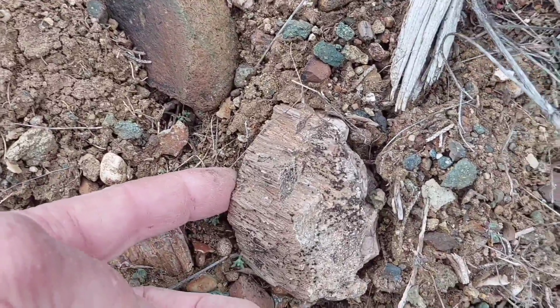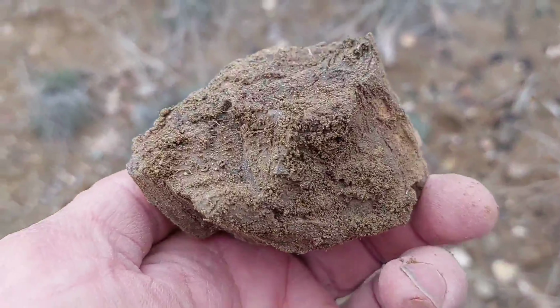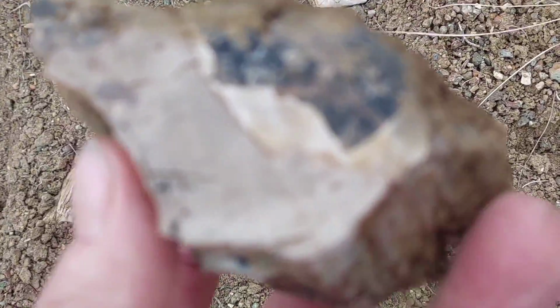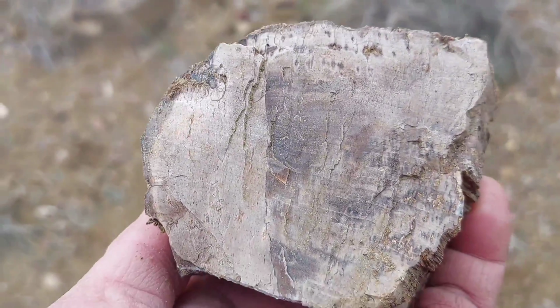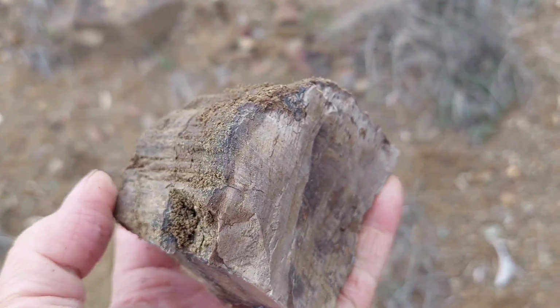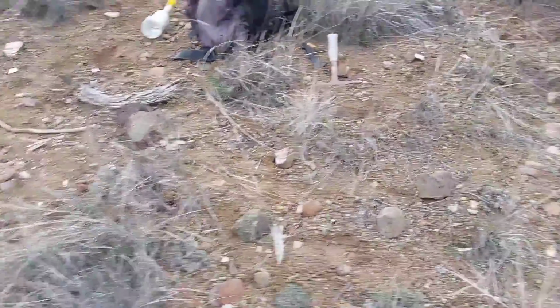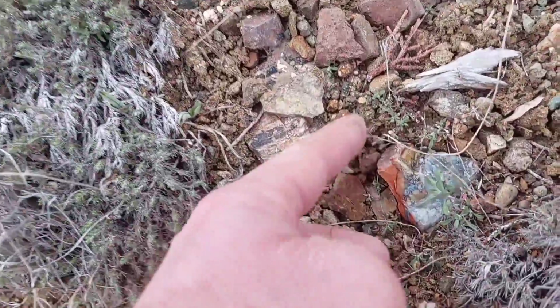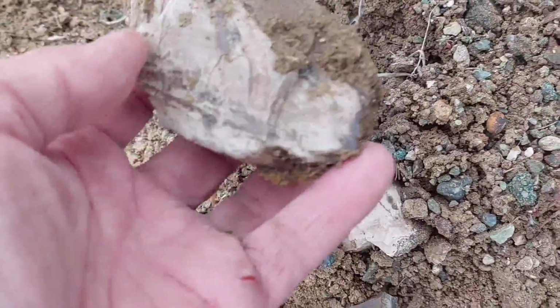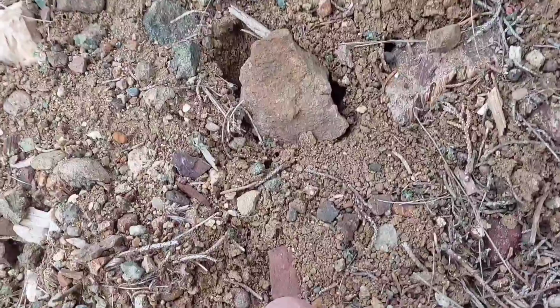Let's see what this one is. Pretty neat. See what a couple of these are. This one's a nice pattern. It's heavy. Nice structure. Somewhere there's a round hiding around here. Looks like some agate associated with the wood. This area is pretty concentrated.